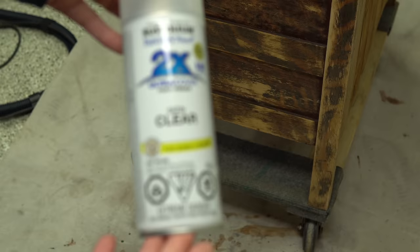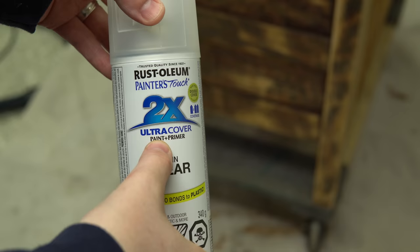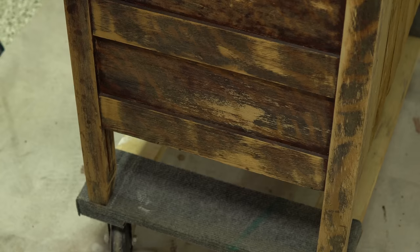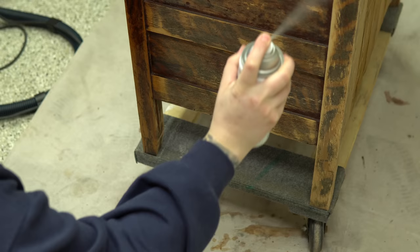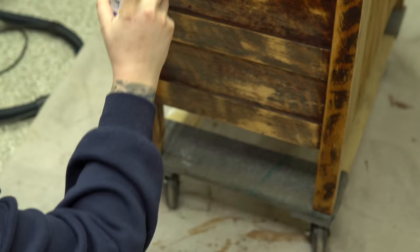While that layer of stain was drying, I went in with this Rust-Oleum Paint Plus Primer. Now, I don't really care about the paint part, I just wanted the primer, and what this is going to do is make sure that my paint application is uniform and doesn't absorb into these few areas where there is bare wood. It doesn't have to be clear, it doesn't even have to be a spray, you could use a roll-on or brush-on primer. This just happened to be what I had.